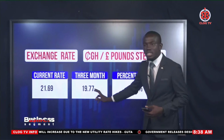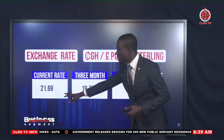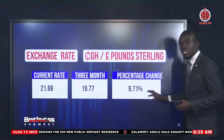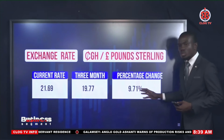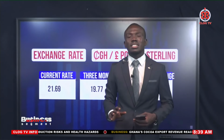With the pound sterling, 3 months ago it was 19 Ghana cedis, 77 pesewas. Currently, it's 21 Ghana cedis, 69 pesewas. And the percentage change here is 9.71%, meaning that our currency is still depreciating against these three major international currencies: the pound sterling, the USD, and the euro.